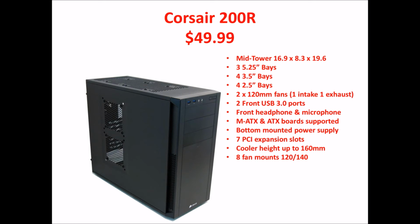The clearance is actually a couple millimeters more than the difference of 160 minus 159, because I've used it in a build before. It already comes with two fans, one here and one back here. They're silent, like 800 or 900 RPM, very silent. This case has 4 native SSD mounts. They're actually right here, and then there are hard drive cages below that. It's a really, really nice setup. I like it. You have 3 5.25-inch bays. Here are your stats: roughly 17 by 8 by almost 20.